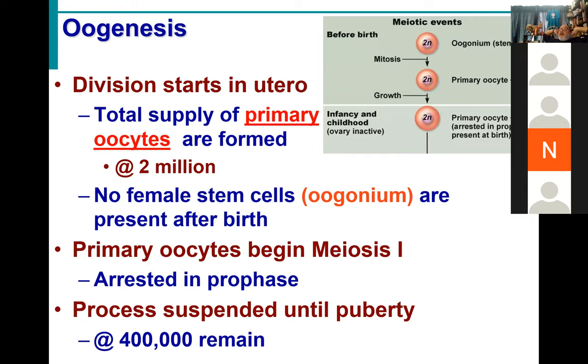Great question. Fairly late in the process, the reproductive organs don't start to develop till mid second trimester. So probably in the middle to the end of the second trimester would be when those eggs start to develop. So that would be my guess.